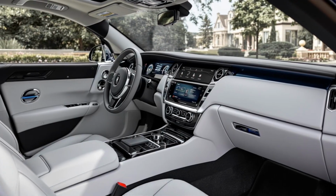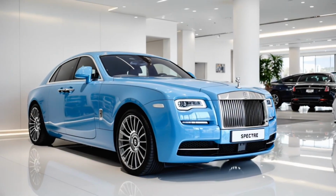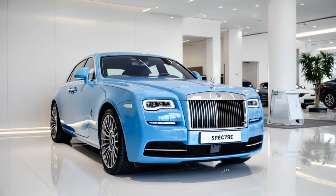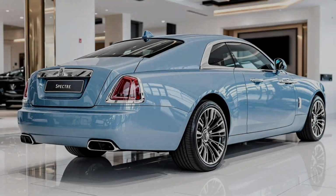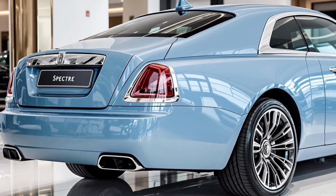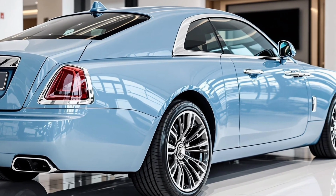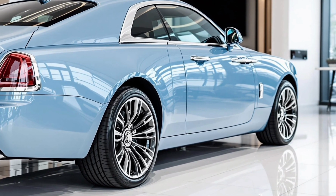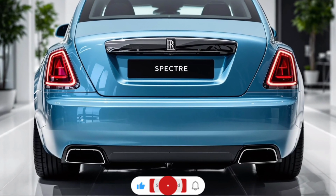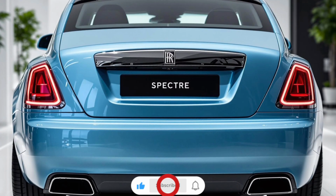The 2026 Spectre isn't just Rolls-Royce's first electric car, it's the start of a new era. One where sustainability doesn't mean sacrificing luxury, where digital intelligence enhances rather than replaces human craftsmanship, and where every journey feels like a ceremony. This isn't just a car for early adopters, it's for those who expect the best, demand elegance, and are ready to embrace the future without letting go of the past. The Spectre is more than an EV, it's a Rolls-Royce, reinvented.